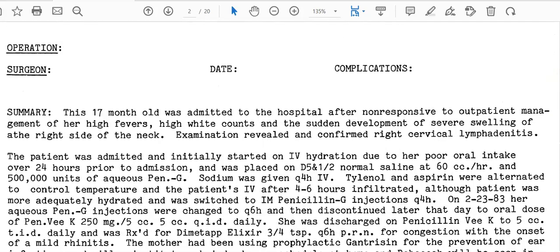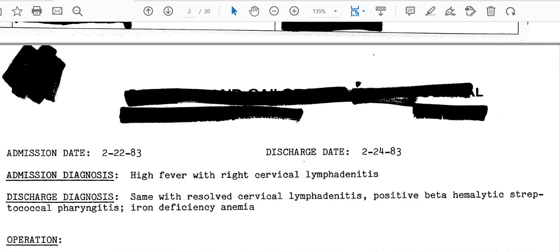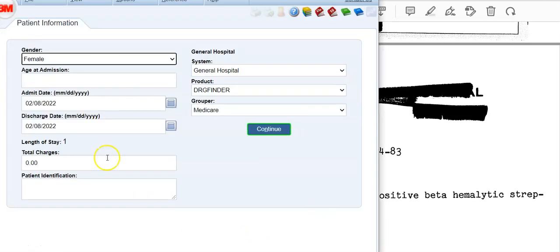So there is not a procedure to code with this surgical visit. Even though it's called a surgical visit, it's just all medical codes. So what we are coding is the cervical lymphadenitis, streptococcus pharyngitis, and the iron deficiency anemia, because those are all the things that were treated. So let's bring up 3M.